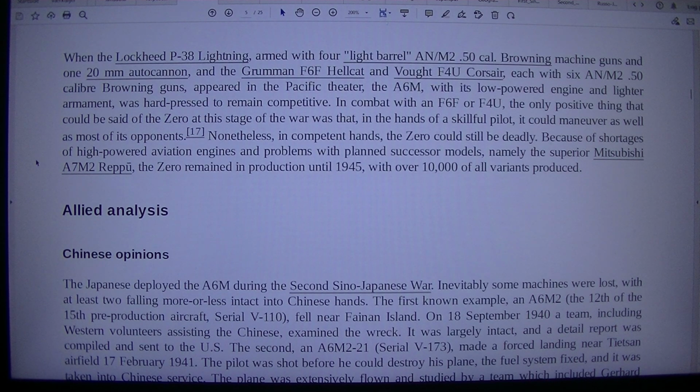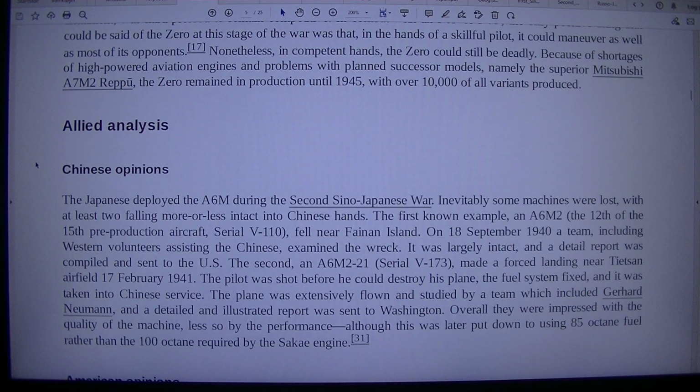17. Nonetheless, in competent hands, the Zero could still be deadly. Because of shortages of high-powered aviation engines and problems with planned successor models, namely the superior Mitsubishi A7M2-Reppu, the Zero remained in production until 1945, with over 10,000 of all variants produced.